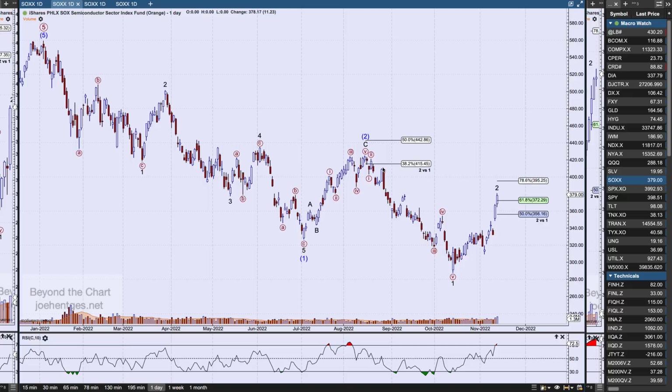And yes, we're in a bear market. You can't call it anything else. And so right now we've had quite a bit of a retracement. We're into that 61.8 to 78.6 zone up in here. Pretty deep move back for wave two.